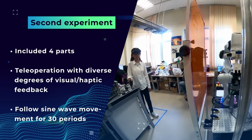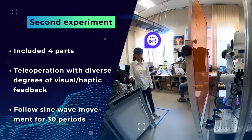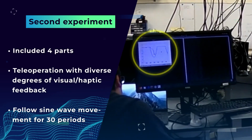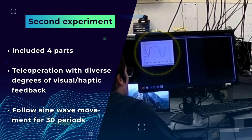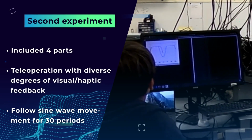The participants were acoustically isolated to eliminate the effect of audio cues from the haptic device. The primary task in each procedure was to follow sine wave movement for 30 periods in the AR scene by applying effort onto the haptic device.